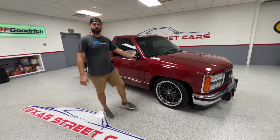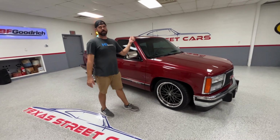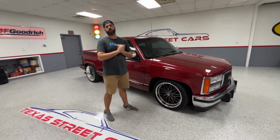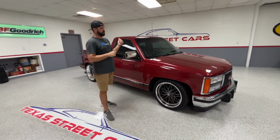The mirrors, you can see little plastic caps. I can go on and on, but all the trim's really nice. The back is also optional with a four-piece sliding rear window. That's in really good shape.